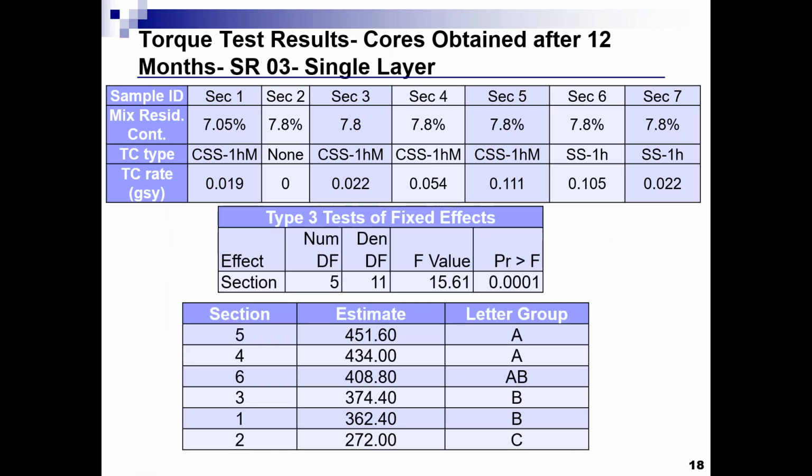If we look at the statistical analysis that we did, the effect of the section properties is significant at 95%. In the ranking that we see here, it's clear that the sections without tack coat and the section with a lower residual asphalt binder content in the mix are the lowest in terms of the torque. As you can see here, it's clearly the one with no tack coat. And you can see that the sections with a tack coat are significantly higher, especially the ones really above about 0.055 tack coat application rate.